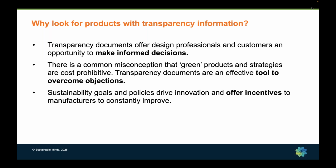So why look for products with transparency information? I think it's a very simple explanation: the documents really offer design professionals, from the architectural team all the way down from the engineers to the guys on the ground, something that matters, that enables informed decisions. Not just a product that meets a certain spec on the data sheet, but something that holistically offers better solutions, better savings, and an overall better outcome.